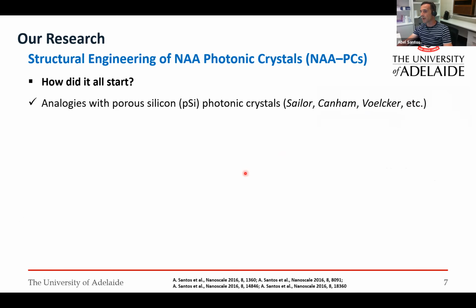Also, a very strong source of inspiration for me was to look for analogies with porous silicon, which was a much more developed technology, especially photonic crystals in porous silicon, than porous alumina. So I got tons of inspiration from the works of Sailor, Canham, and Volker as well. So the idea was: master your material and try to apply the concepts that have been done in porous silicon. That was a very successful avenue, perhaps, at some stage in my career.